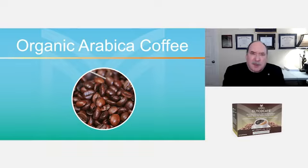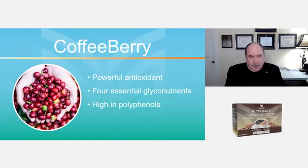I even have people who say to me, when they drink Glycocafe, they can actually feel great with it. And these are people who have told me they could never drink coffee before until they tried Glycocafe. All right, let's quickly talk about the berry. So what you see right now is a picture of coffee berries, and they look pretty much like any other berries, I suppose.